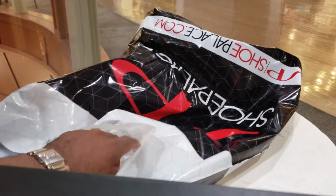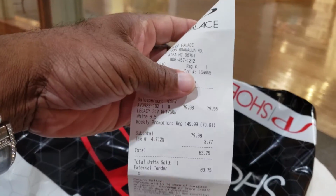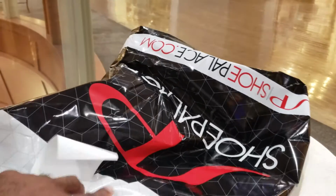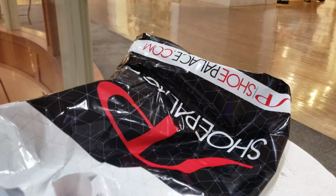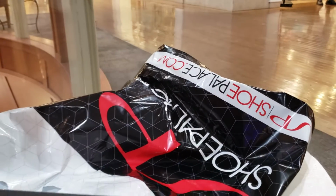This shoe, I think it was like 150. Got that at Shoe Palace. Got to look at that. $79. Look at that tax. $83. You got to keep that receipt around. You never know. You got to change stuff around. All of that good stuff.